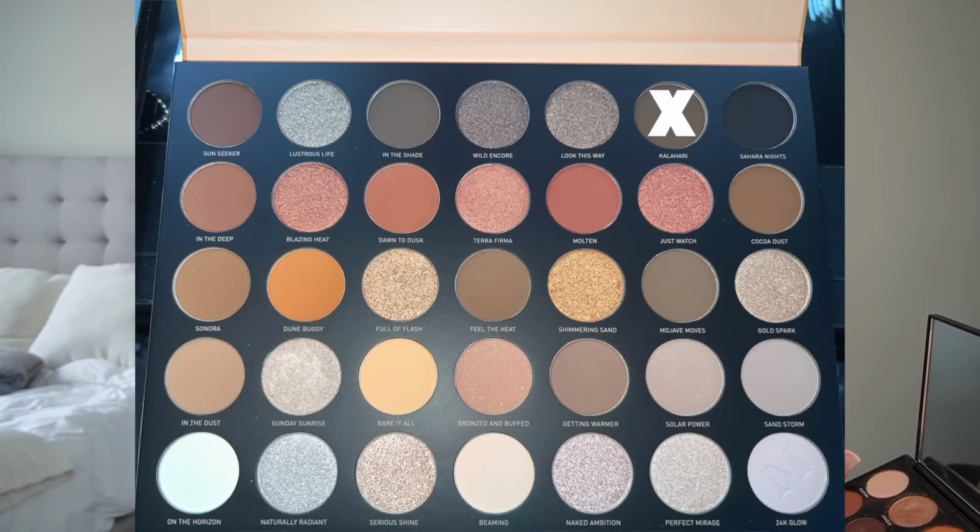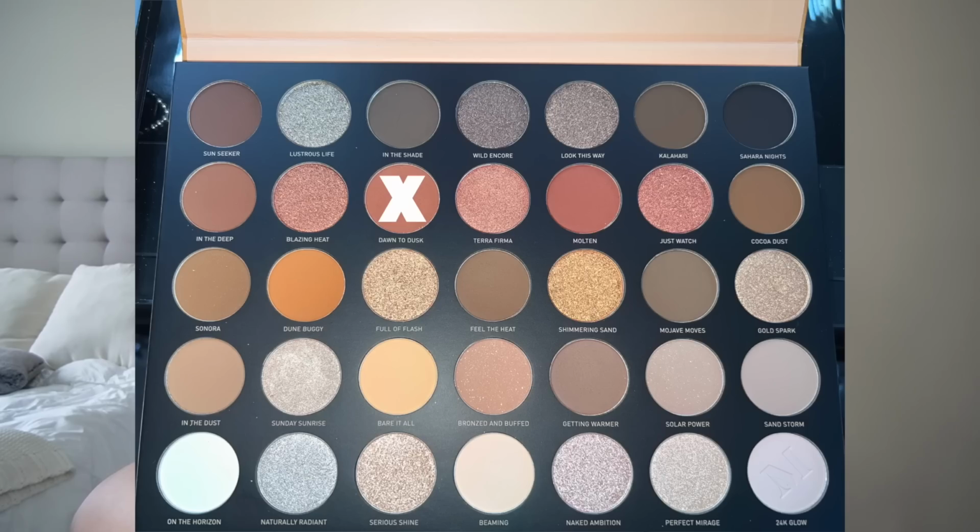And then we're gonna go in with the shade, kind of going for the more cooler browns, Kalahari. I'm gonna take a tiny, tiny bit and put it right on the outside. So pretty. Love it. All right, we're gonna go Dawn to Dusk.